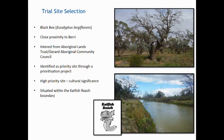There are a number of reasons why the site was selected as part of this trial. Firstly, there was black box, which was one of our target species. Also, the site is really close to Berri, so we could access the site multiple times in a month, and that made it a lot easier. There was a lot of interest shown for the project by the Aboriginal Lands Trust and the Gerard Community Council, and they were very keen to undertake works to rehabilitate the floodplain and look after the vegetation in particular. As part of the Biofund, we also identified it as a high priority site through a site prioritisation project, and it's also a very high priority site from a cultural aspect.